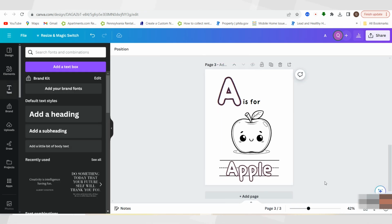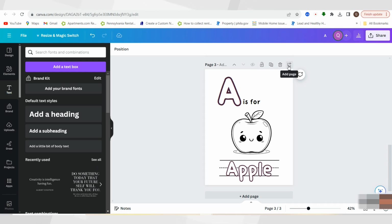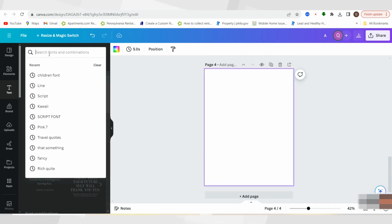But now we're going to get into the fun part. So now we're going to go in and we're going to recreate this page. So this font here is a happy font, which I really like. So I'm going to click add page. I'm going to search children font.